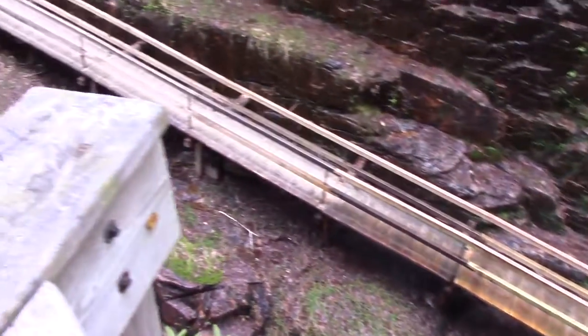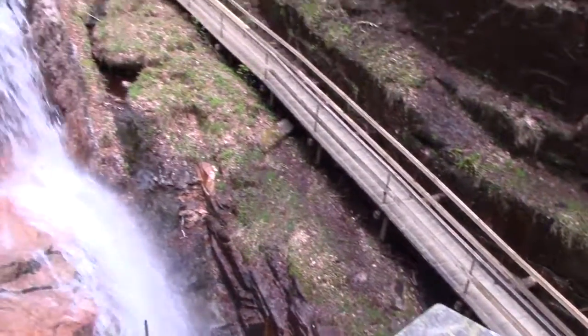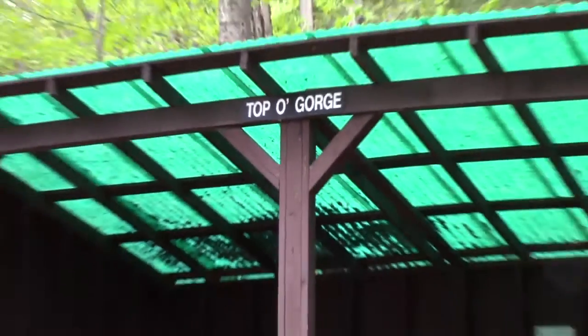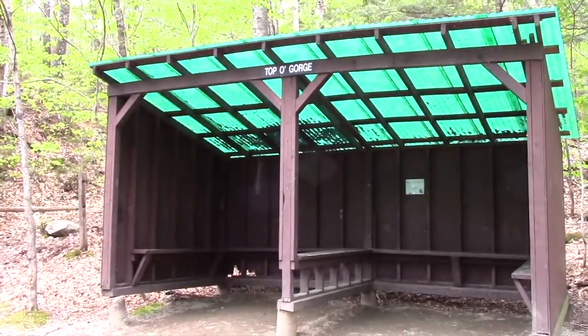People also take a lunch up here. There is a place to get out of the rain where you can hide at the top of the gorge here and have a bite to eat, get out of the sun and the rain.